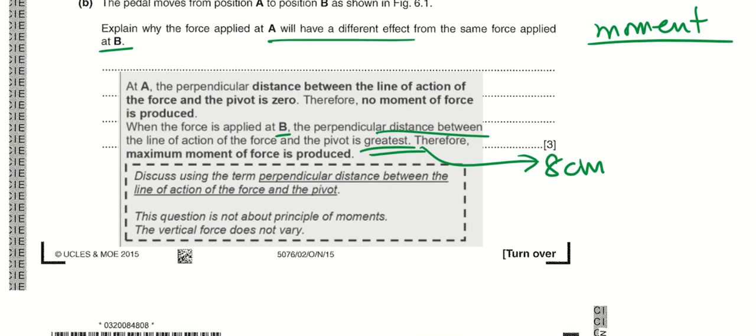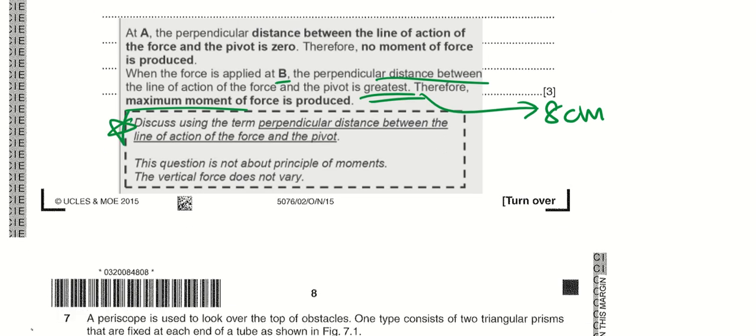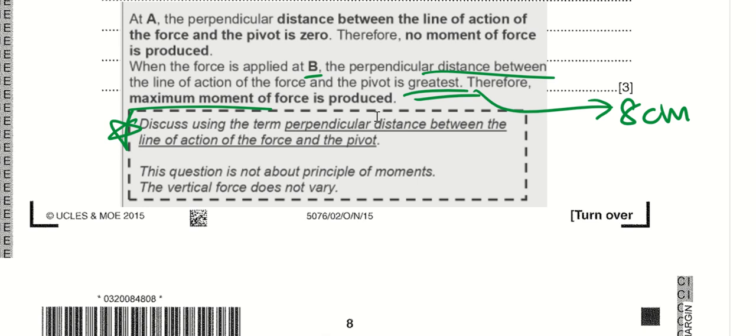So the force is the same, but the perpendicular distance will be the greatest. Therefore, there will be maximum moment of force produced. Okay, so this is what they suggest us to talk about. Discuss using the term perpendicular distance.